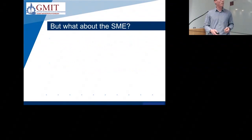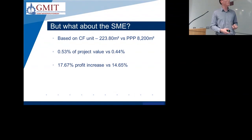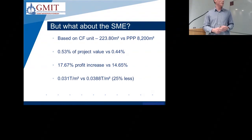So what about the SME? I've talked about the main contractor, but the SME can actually make greater savings than the main or the large multinational contractor. Based on the cystic fibrosis unit compared to the PPP project that I've been talking about, we found that the SME can save 0.53% of the project value versus 0.44% for the large contractor. They can increase their profit by 17.67% versus 14.65% for the main contractor. And interestingly enough, the SME is actually producing less waste on site. They're producing 0.031 tonnes per metre squared versus 0.0388 tonnes per metre squared for the large contractor. So 25% less waste.